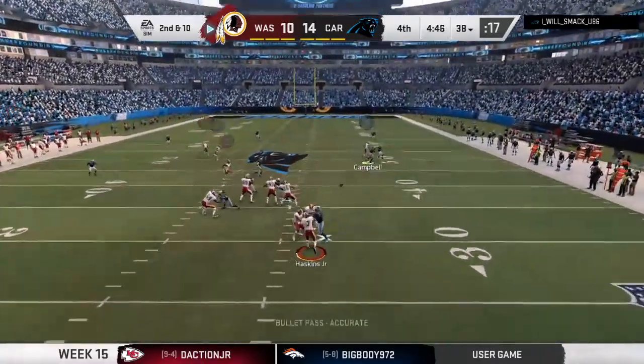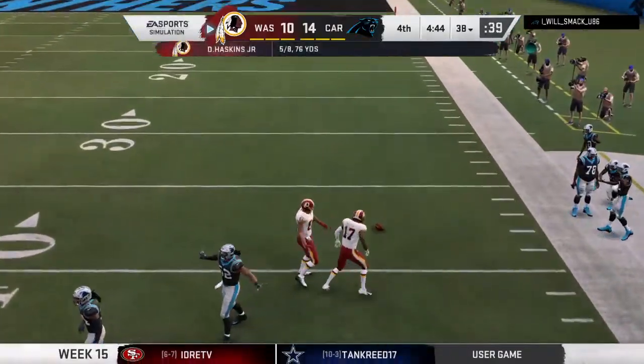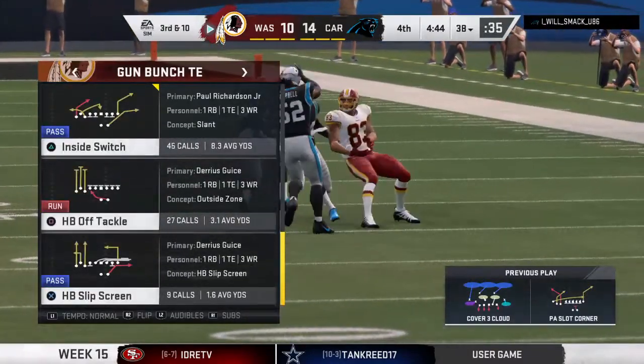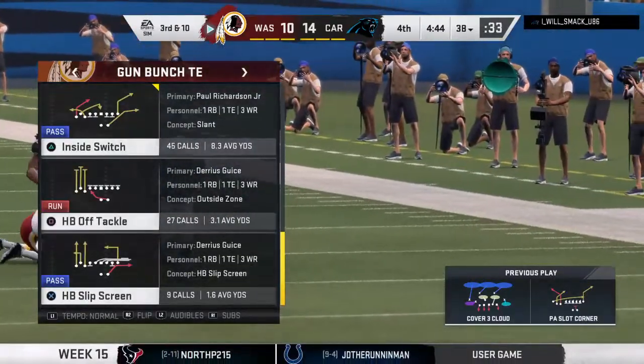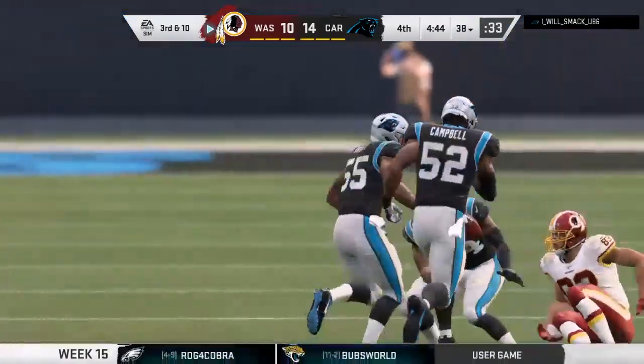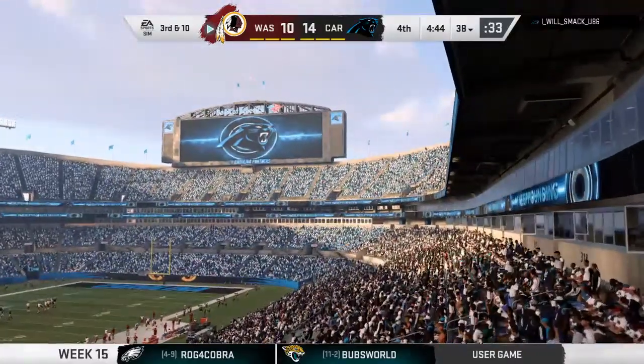Again on 2nd and 10, it's Haskins. And his throw here is incomplete. The intended target, the tight end, Vernon Davis. And that'll make it 3rd down. This has been a really nice day for the defense. They've made it so difficult to find open receivers because they're able to squeeze the passing lanes down.